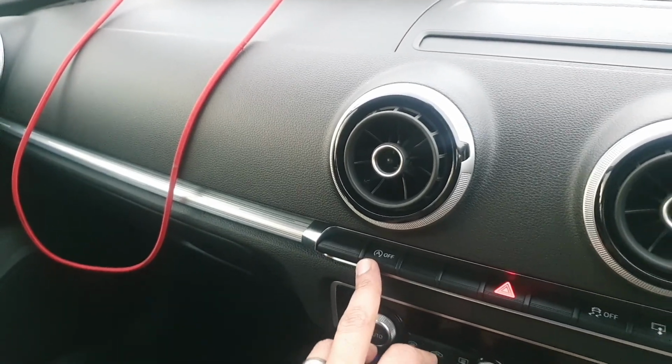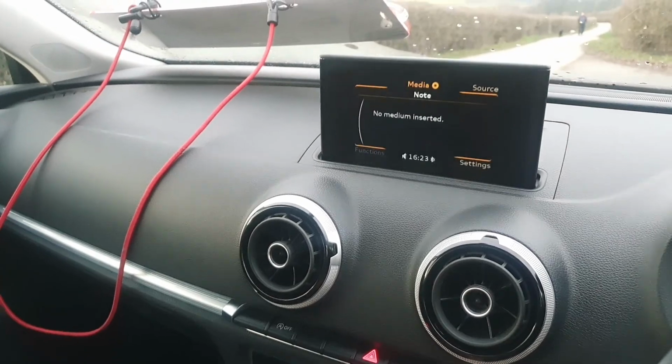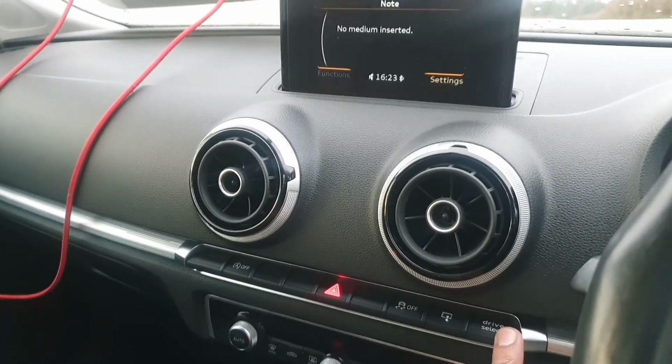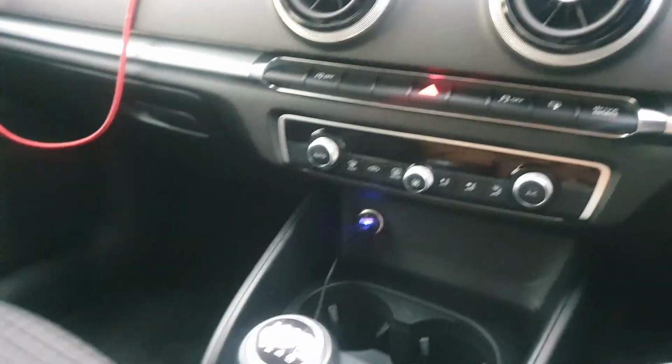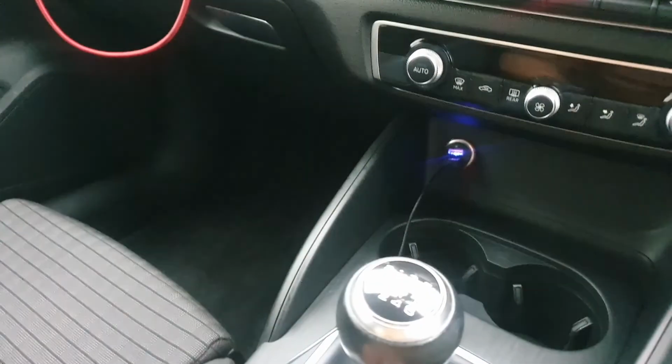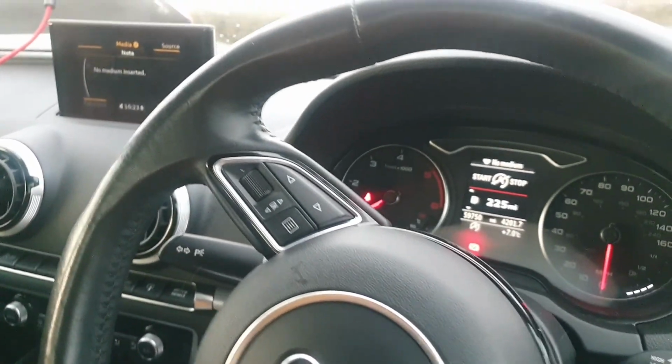So you've got automatic start stop. You've got this button here which pops the media screen in and out, and then you've got drive select. I'm guessing that's all your different driving modes. I'm sure I'll find that out soon. So you've got a 6-speed manual gearbox, and overall a really nice car to be in. I'm really happy with this purchase.